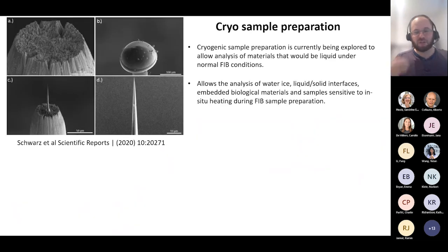So cryo sample preparation is what we're interested in as well. Can we freeze stuff and then look at it in the TEM and the atom probe? In this left example, this is a droplet of water on a rough surface of tungsten. So they're able to just freeze water on the end of that and turn that into an atom probe tip.